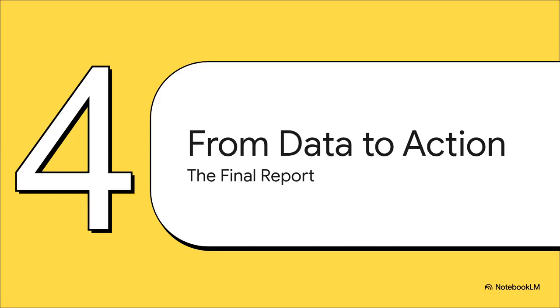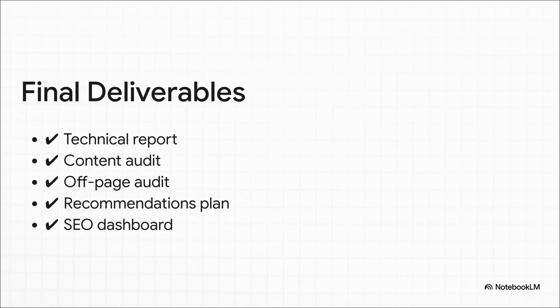But finding all the problems, that's just step 1. The real magic of an audit is turning all that data into a clear, prioritized plan that you can actually act on. See, a real professional audit doesn't just end with a massive spreadsheet of data. It gives you tangible things you can use. You get specific reports for each area, a crystal clear recommendations plan that tells you what to fix first, and usually an SEO dashboard so you can track your progress.